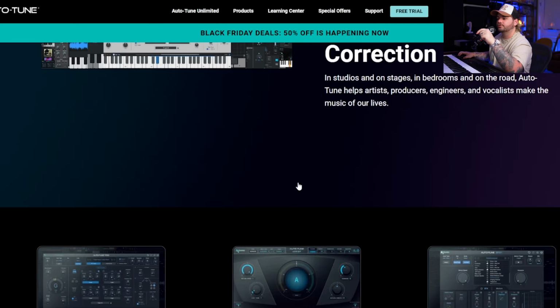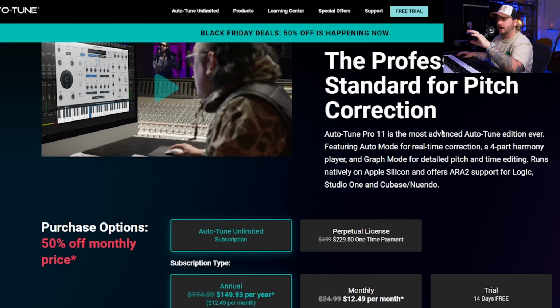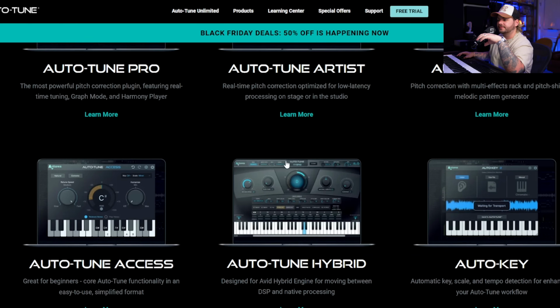Let's look at the actual Auto-Tune editions. Let's see if Auto-Tune Pro is on sale. Okay, see, this is what I'm talking about. This is 50% off basically to buy this outright. Black Friday is a great time to buy software that you might have on a subscription. Like if you have the Antares or Auto-Tune subscription and you really only use one or two plugins, maybe just go ahead and buy Auto-Tune Pro outright so you don't have to keep the subscription for the next year. You will end up saving money.